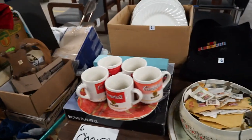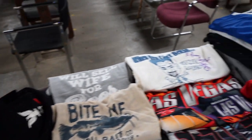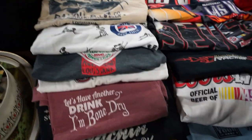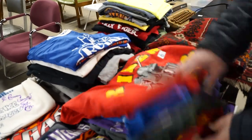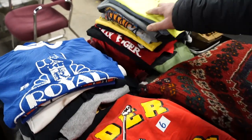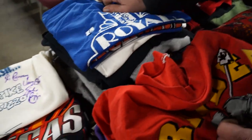Then over here, there's World War II Navy jumper. And these shirts, I'm not sure exactly how these will sell. Probably just like straight stacks. There's some vintage Chiefs and Royals, most of them with paper tags.